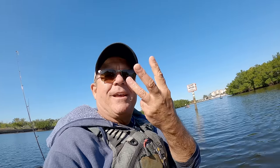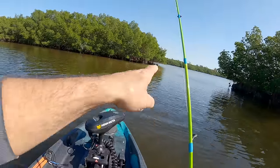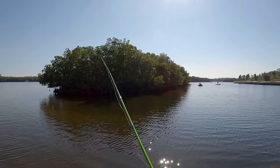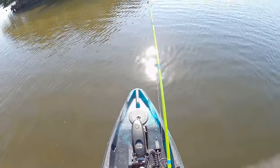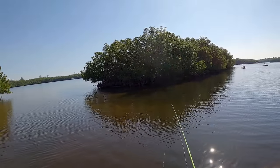All right, guys, I have finally found some bigger sheep's head. That's three that would have been keepers if I was keeping them. Yeah, they're still hitting right up in there. See if we can get another one. Why not? Having a good time. Oh, crap. Must be just like little bitty sheep's head. Dude, that's three I've missed. Just three casts, three hits. Just boom, boom. Like within seconds.